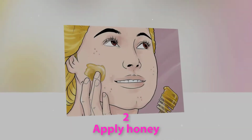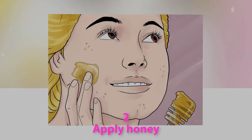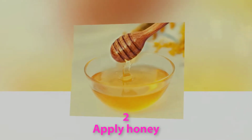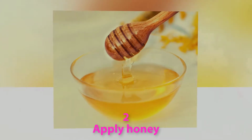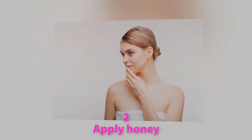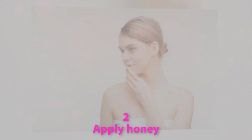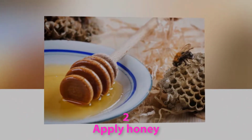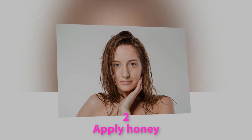2. Apply honey. Honey is an amazing natural healing product, whose antibacterial, antiseptic and hydrating properties make it an excellent choice for fighting pimples, particularly if you have sensitive skin. Manuka honey is the best bet for calming angry pimples, but raw honey will also work well. You can apply the honey as a spot treatment, or use it as a face mask, applying it all over the face on clean, slightly damp skin. As honey is non-irritating, you can leave it on for as long as you like.